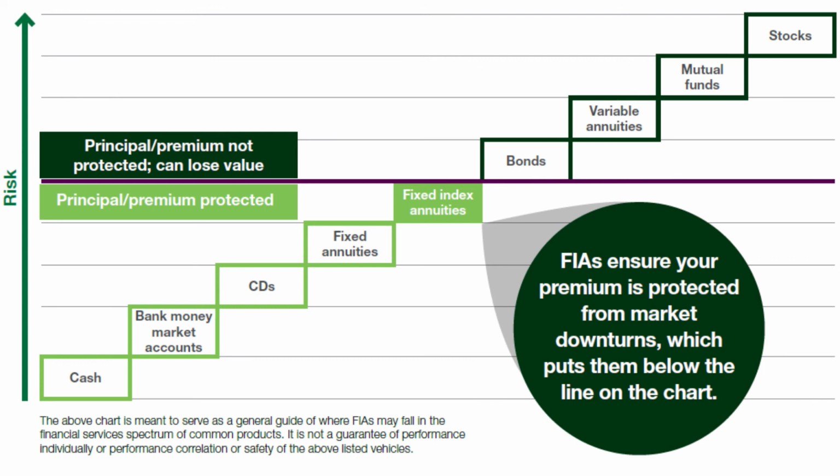I like to use this pitch on both sides of the spectrum. Traditionally, I've seen clients come through and either they're a bank client, they're used to bank rates, very low returns, but always safe and steady. Well, fixed index annuities or traditional fixed annuities can provide that same safety with having a little bit more growth potential. And then kind of reversely, as you go to bonds, mutual funds, stocks, variable annuities, those are going to be above the line where the clients are used to a little bit higher returns.